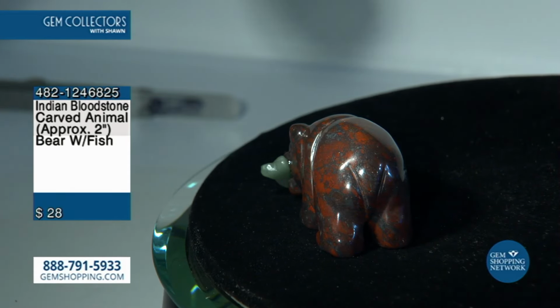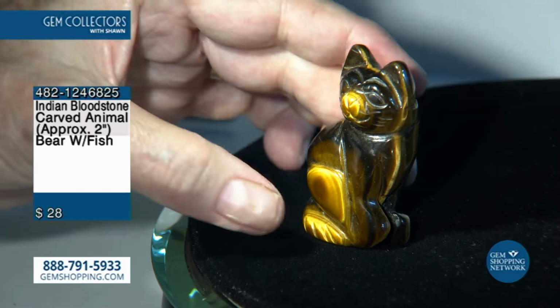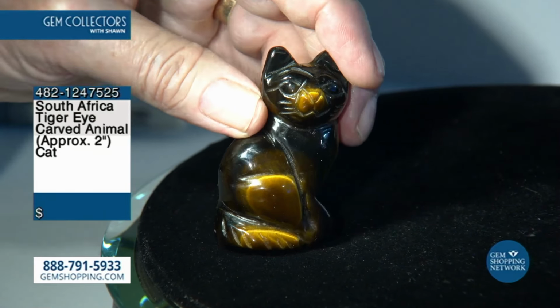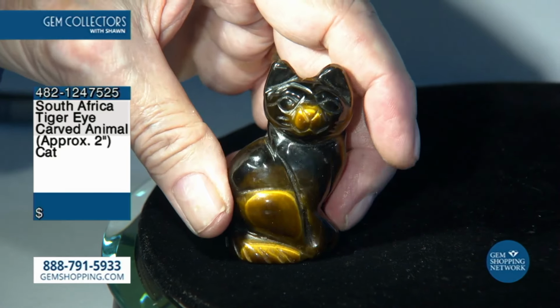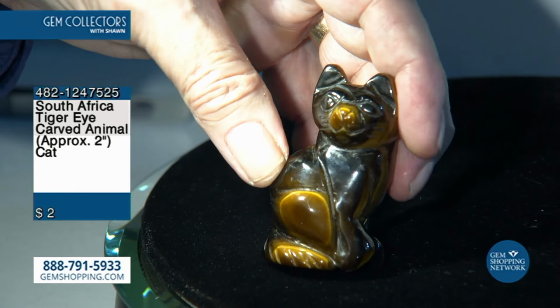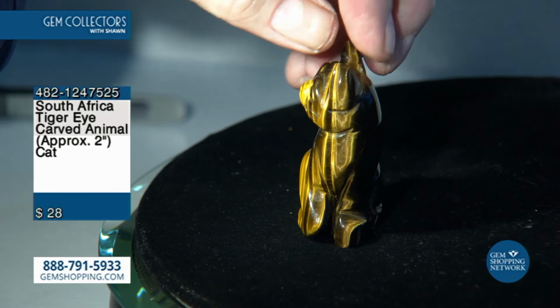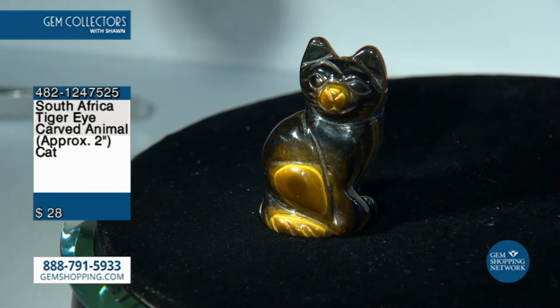And let me show you only one of this next one as well. This is item 124 7525. And it is a cat. Look at that. The carver had to do that intentionally. Look, you know, had a plan for that. Look at that nose. I mean, that takes forethought. And I think it's amazing that for the money, $28 on this, that was actually thought done. Look at that. It looks almost painted, and you turn it and look at what it does. That is the amazing thing to the mineral tiger eye. I love it. I love it.